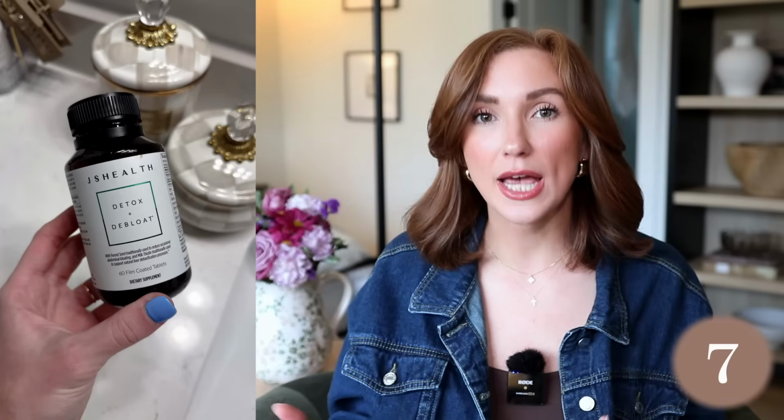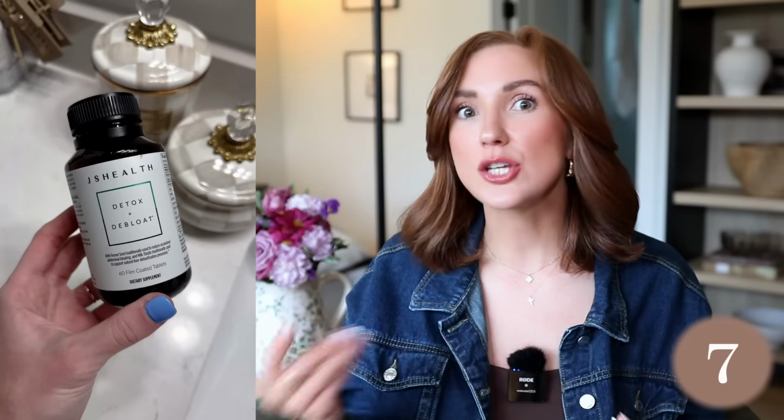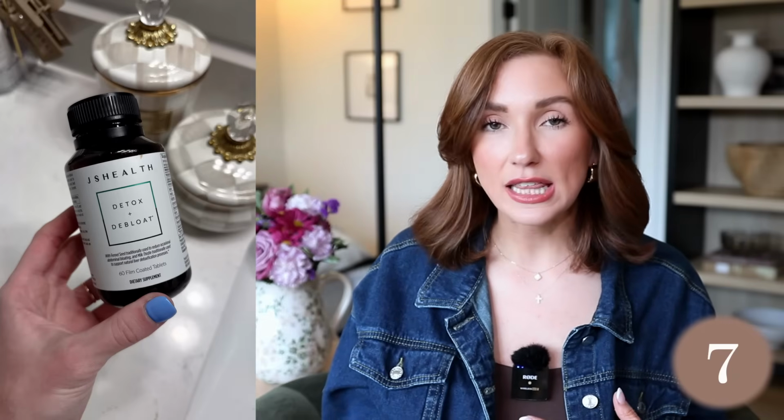Number 7 is another repurchase, the detox and debloat pills. Every time I share these, I have to do a huge disclaimer because I see people say they take them morning and night every day. If you need to take a detox and debloat pill every single day, you probably have gut health problems and you need to really get to the root cause of that. These are great for the occasional bloating. They help with period bloat, constipation, anything like that, but it's not something you need to take daily.